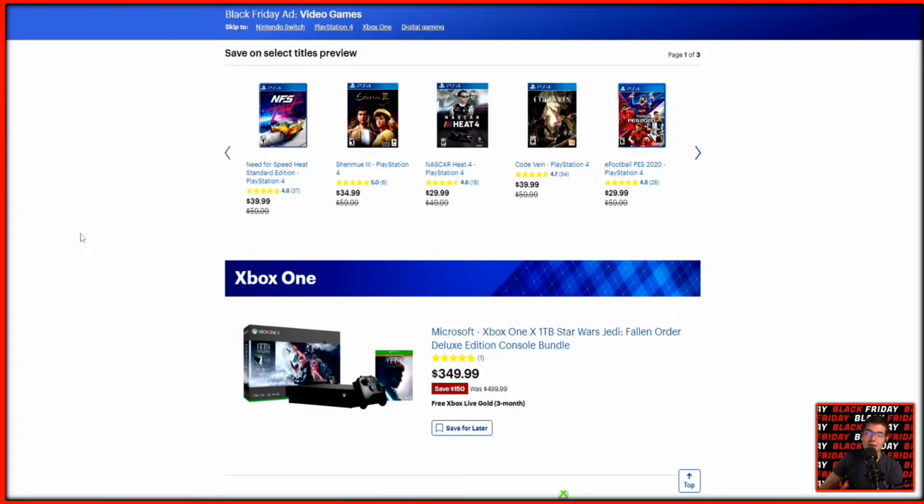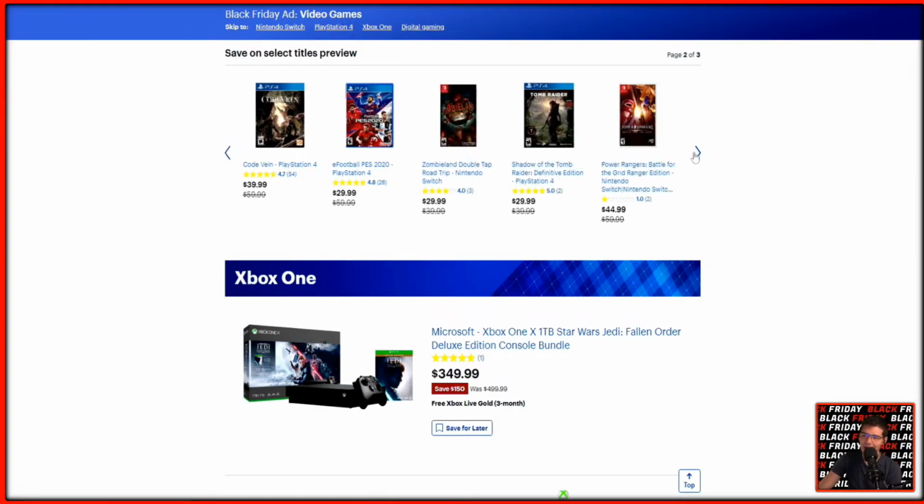Before diving into the Xbox One portion of the ad, I do want to mention save on select titles include Need for Speed Heat for $40, which is pretty much lined up with what you would expect from this year's Black Friday sale, considering how early in the life cycle of this Need for Speed game the sales are. In addition, Shenmue 3 for $35, a game that just came out, a very good price for that. And Code Vein, a game that I watched a playthrough of on Twitch, is also on sale for $39.99, a very cool looking game if you are a fan of the Souls-style combat.